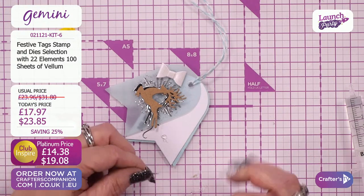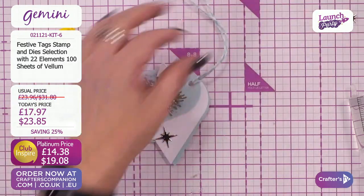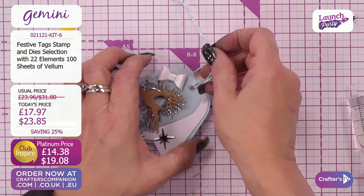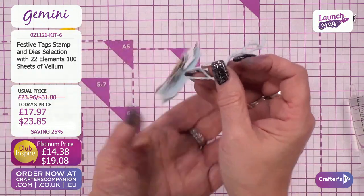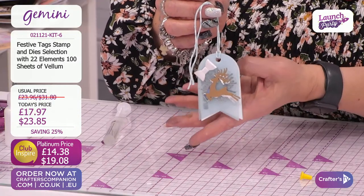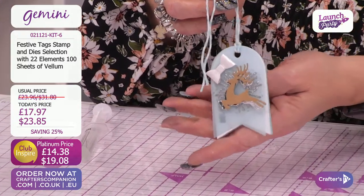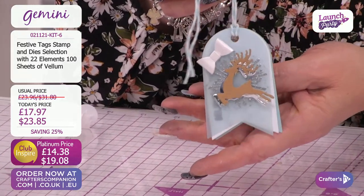Debbie's struggling now with the silly nails. There we go. Perfect. And I'm going to let that dry up. I'll leave my other star for another tag. But again, I'll just lift that up and let that dry a little bit. And there you go. You've got your beautiful Christmas tag ready then to attach to whatever parcel, whatever card, whatever gift bag. And again, just absolutely beautiful.